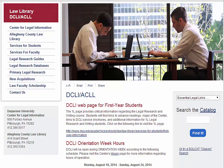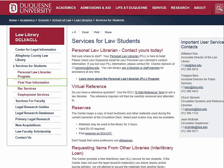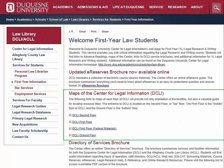The center's homepage includes lots of helpful information, including a link to services for students and the School of Law catalog. The Services for Students page includes a link to first year information. The first year page contains maps of library resources by floor, wireless computing information, directory of services, and e-reserves details.